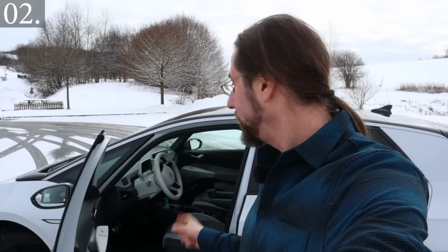Number 2 are the many things I have to do before I can drive in the morning to work. It's just so many buttons I have to press, so it is the settings that I want, because it resets itself all the time because of preheating, because of safety features like lane assist. It just doesn't remember that. And again, this is pre-release software. Maybe in the main software this is gone.